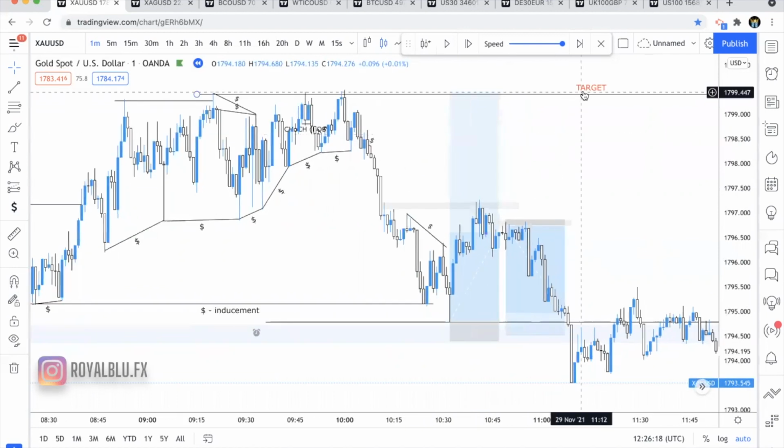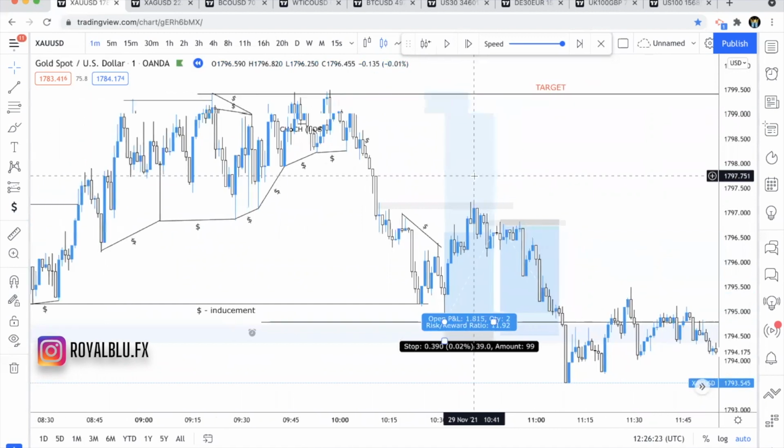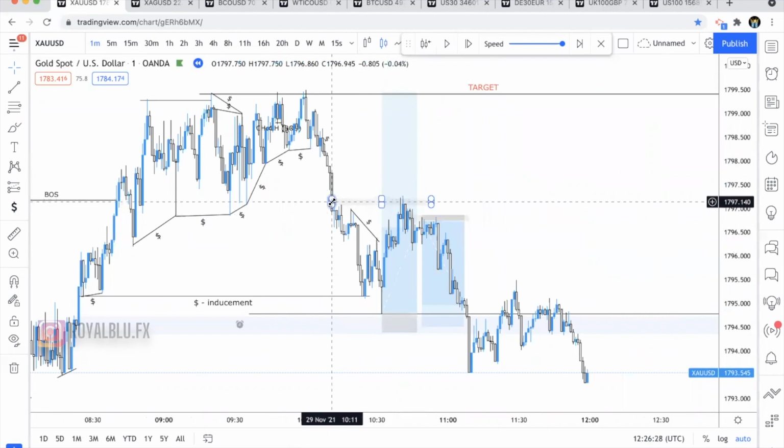Now, mind you, my target was here where it says target, right? So once I pulled this back a little further, it tapped my area of supply here.